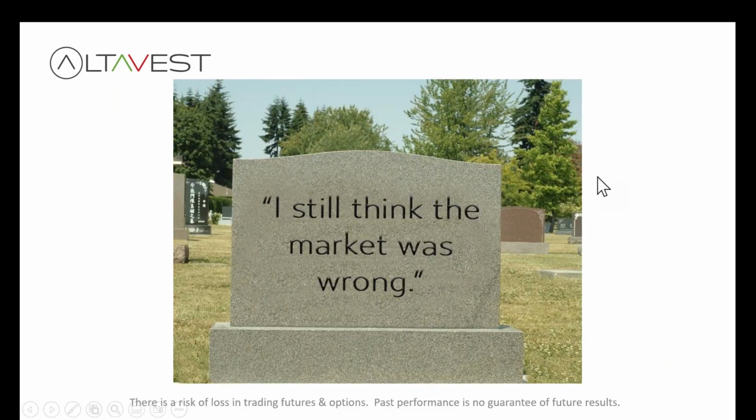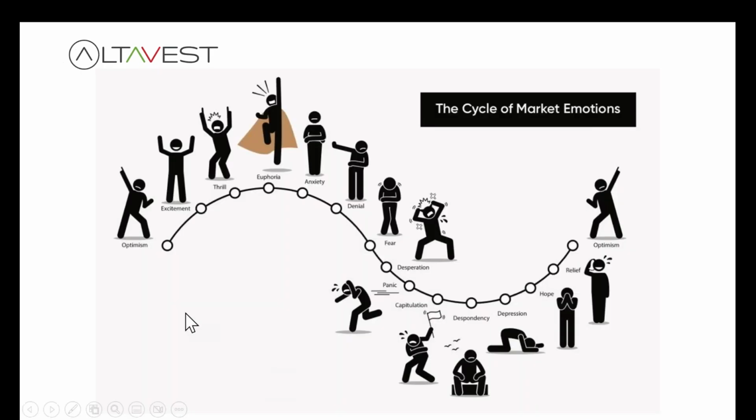So you don't want to carry this with you into your grave. This attitude here will cause you to go broke in a hurry. And, you know, we've all been on this roller coaster of emotions. You've got optimism as you start trading, and you get euphoric as you're winning, and maybe you capitulate and become despondent and surrender as you lose, and then you start that whole cycle again. So we want to jump off of that roller coaster.